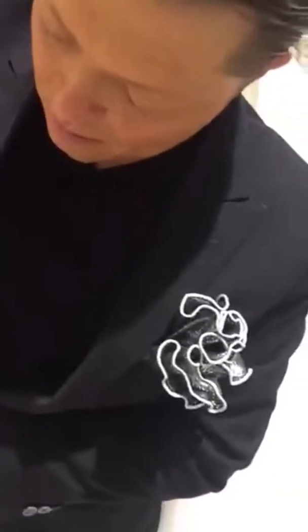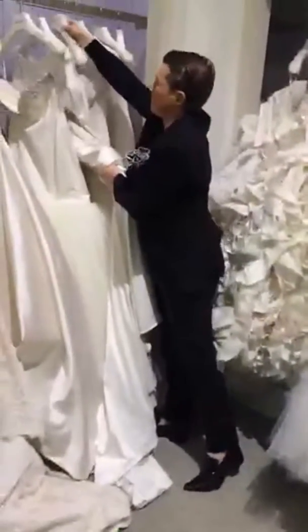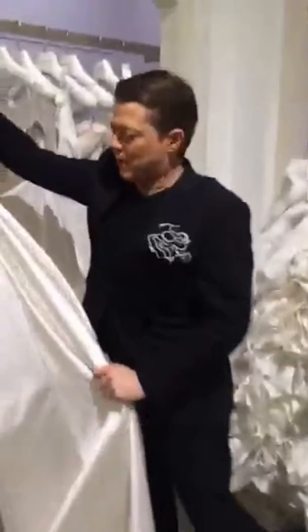You can see it's unbuttoned here. So that was basically a plunging neckline and a plunging backline? It was a plunging backline as well.